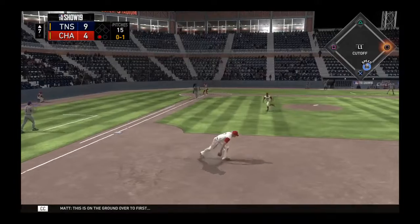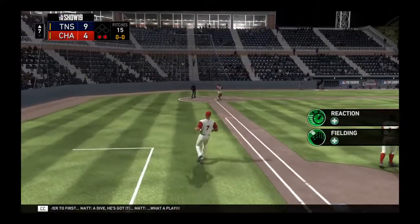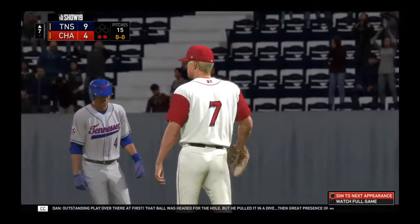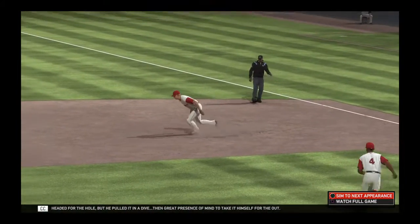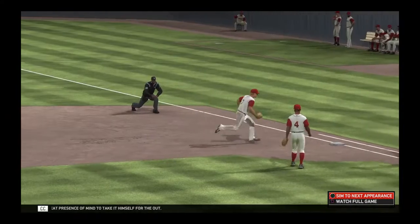This is on the ground over to first. A dive. He's got it. What a play. Outstanding play over there at first. That ball was headed for the hole, but he pulled it in on a dive. Then great presence of mind to take it himself for the out.